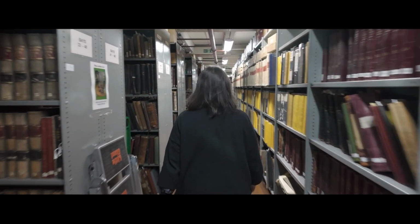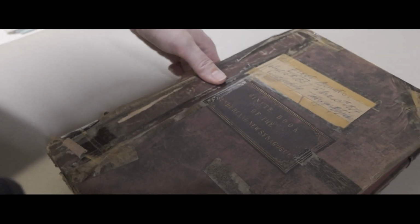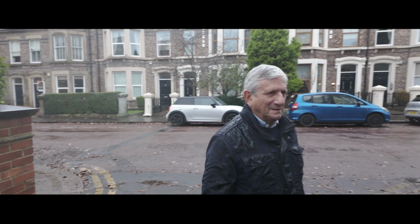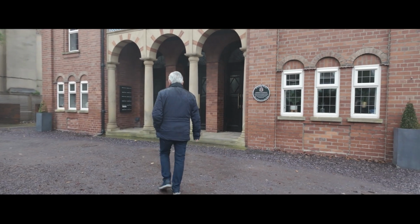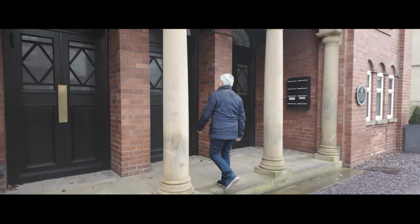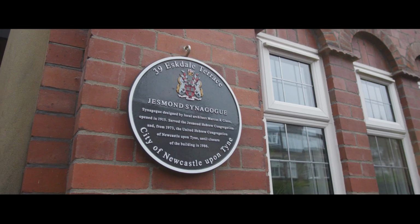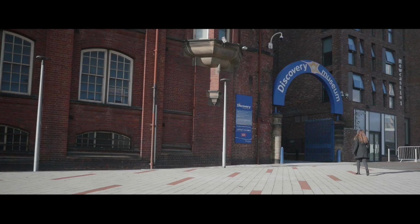This is where all of the material that we've been working on for the Unlocking North East Jewish Heritage project is stored, and this is where we've been uncovering some of the amazing material for the project. We get lots of inquiries, people trying to trace their heritage. Sadly, when the synagogues closed in the past, lots of documents were just thrown away and not kept. And this is why it's very important with the current project that we managed to keep and retrieve as many documents related to the history of the community as possible.